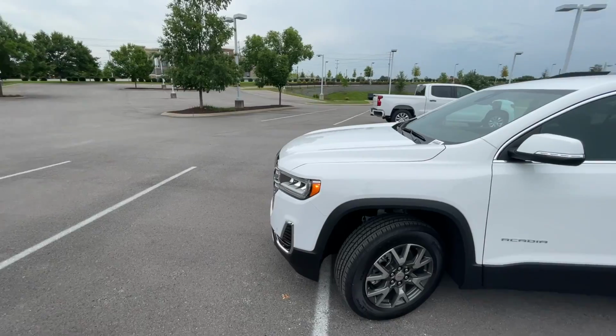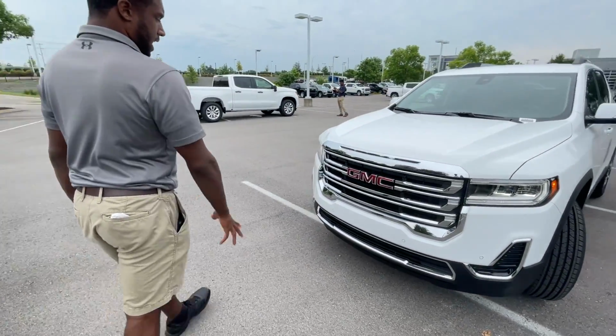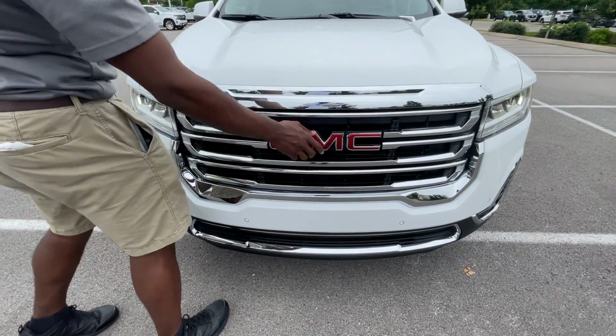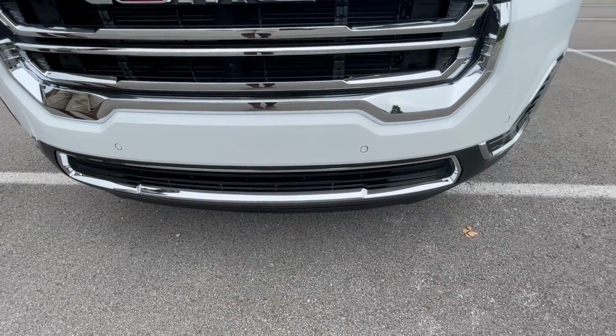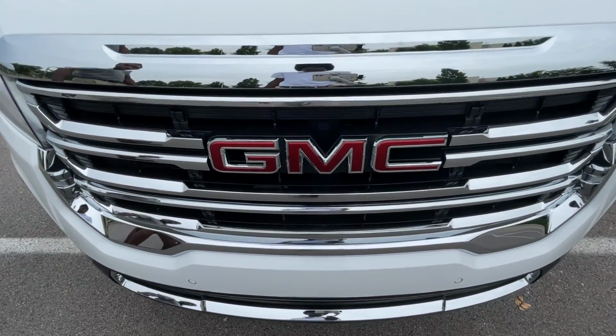And then let's go around to the front. And with the SLE, I really like how they went with the chrome here. You have chrome throughout, the badging around the red lettering is chrome. And then you have those same accents down here as well as around there as well. And of course you get LED headlamps and LED daytime running lights.